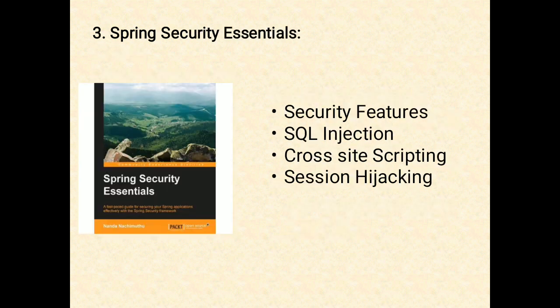The next book is Spring Security Essentials. If you are a Java developer who is familiar with Spring and you are looking to explore its security features, then this book is for you. All beginners and experienced Java developers will benefit from Spring Security Essentials since it explores both the theory and practical uses in detail. Good knowledge of security also gives you an edge when you go for a job interview.